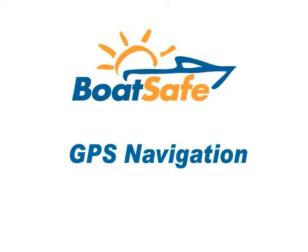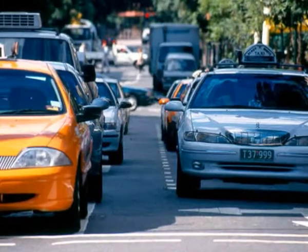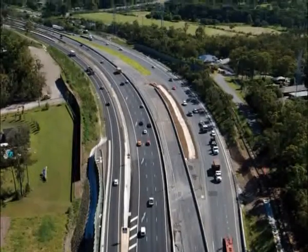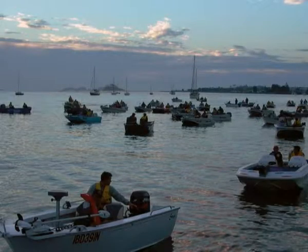GPS navigation. Navigation on the water is very different from driving your car. When you travel by car, you can follow roads. Although it is possible to select the wrong road or route to your destination, you generally won't run into big rocks or hazards, as long as you stay on the marked road.